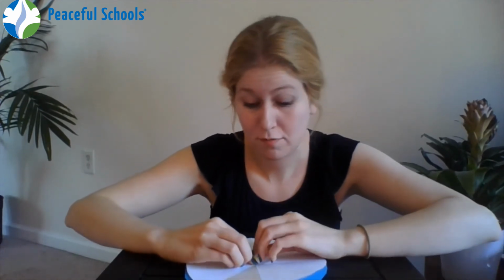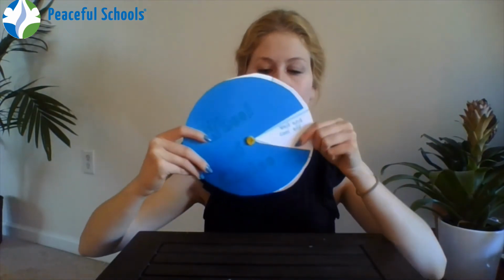It'll be a little bit easier if I do it flat. There we go. Make sure that end is completely poked in. We don't want it sticking out. We don't want anyone getting poked. Just like that. And see, now I can spin them and they are stuck together. Just like that. So that's why I use the pipe cleaner.